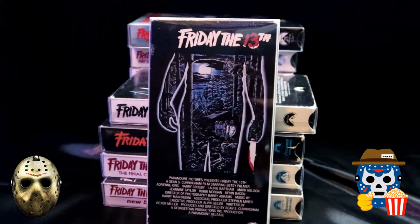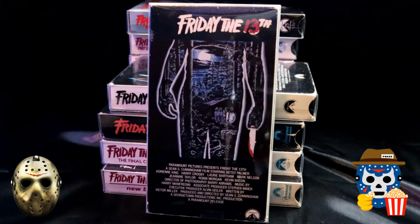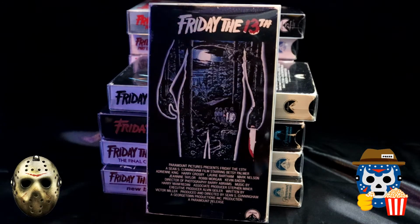I'll set those up, and I'll go ahead and move the camera down a little bit. So there's your first one. There's the original cover art of the original Friday the 13th movie. Pretty iconic poster. Everybody's familiar with that. You got the silhouette of a killer holding a knife, dripping blood, with the camp counselors that are going to be there. Pretty iconic, like I said.